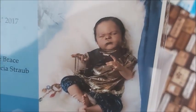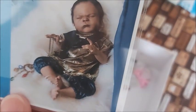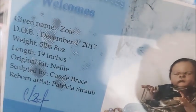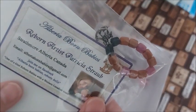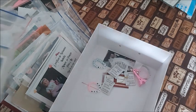But I bought her secondhand from someone. And she has a theme to her. She is supposed to be East Indian inspired. Oh, and Patricia's drop. Reborn her. And this is what came, this bracelet. And that is her business card. So cool. Oh, Ronnie. I took Ronnie to school one day and everyone thought she was real.